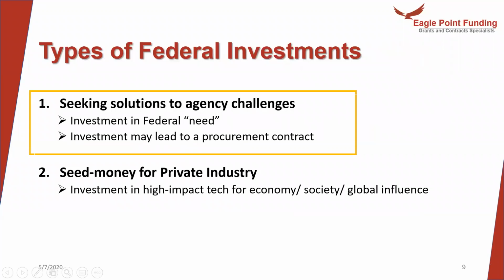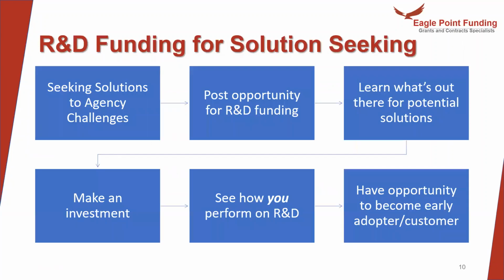There are really two types of federal investments. You have agencies that are seeking solutions to their agency challenges, and their main end goal here is to have a contract with you. The R&D money is great, the $1.5 million phase two prize is amazing, but the real meat on the bones here is the contract at the end. We're going to get more into that. Basically, this is a flowchart of how that works.